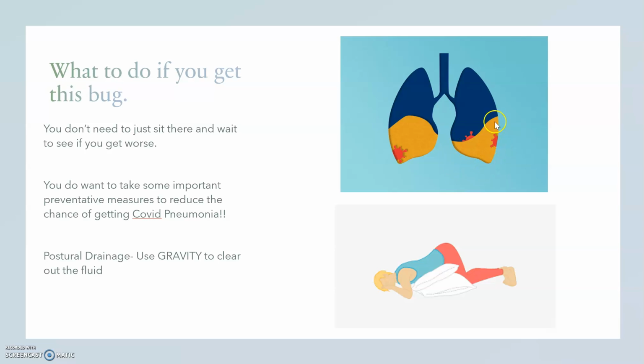So this picture on the top here shows a lot of fluid in the bases. This position here with the pillows elevating the bases of the lungs allows that fluid to flow from the small airways in the base of the lungs into the larger airways and out. You could cough it out at that point out of the trachea. So at home, instead of just sitting there with a diagnosis of COVID positive, start taking steps to prevent COVID pneumonia. You need to use these techniques when you are sleeping.